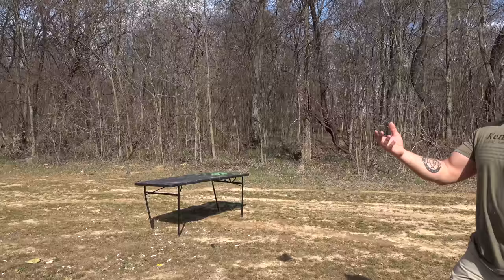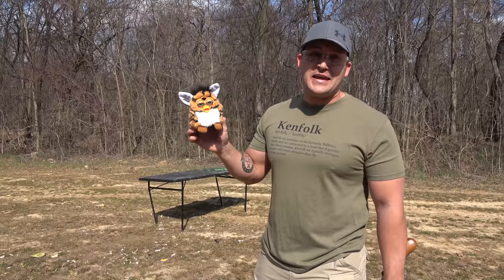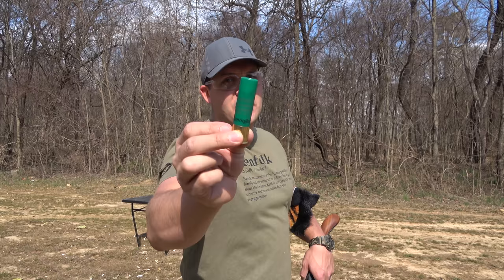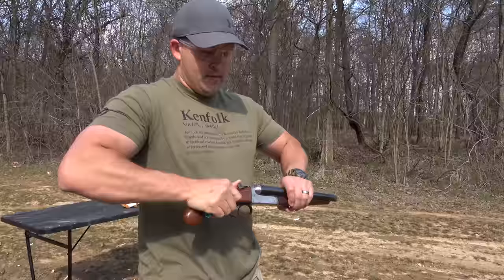Now it's time to have some fun. Today, we're gonna shoot something that I've never shot before. This was donated by my kids. It no longer works. It is a Furby. We need to go ahead and try out the 3.5-inch shell. So this is a 12-gauge, 3.5-inch turkey load, and we're gonna see how effective it is at taking out Furbies.